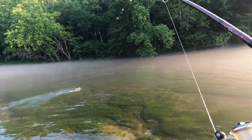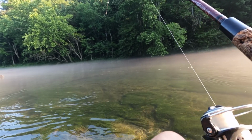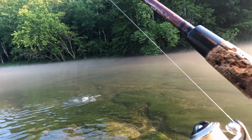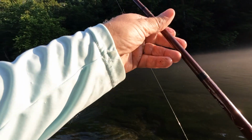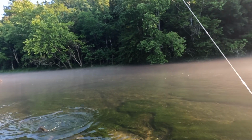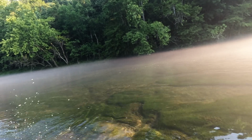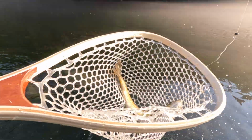They fight well. No, I think this one's a rainbow. I was about to say, it looked like a rainbow. Can't quite tell. No, that's a brown. That's a brown. It's just got the purple hue on it. Oh, yeah. What a beauty. He's like, oh yeah, this one's even better. It's about a 14-incher, guys.